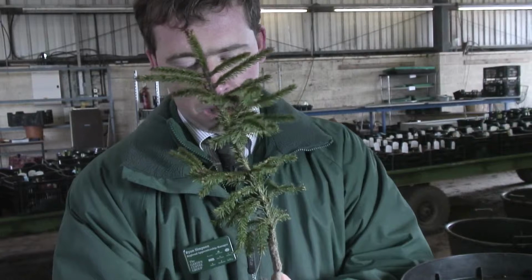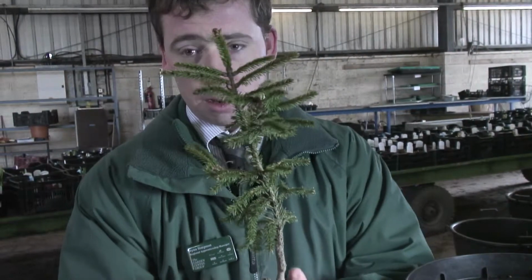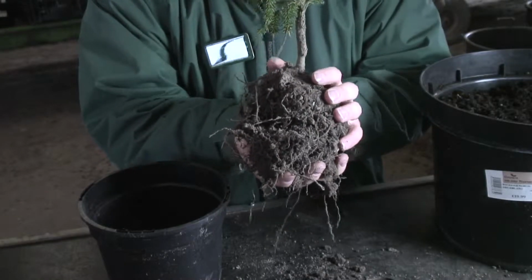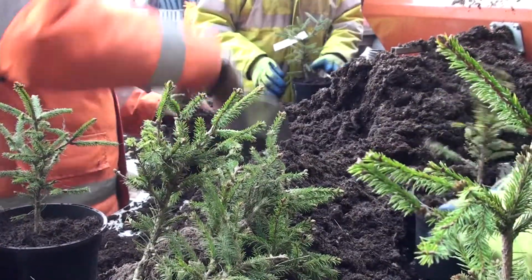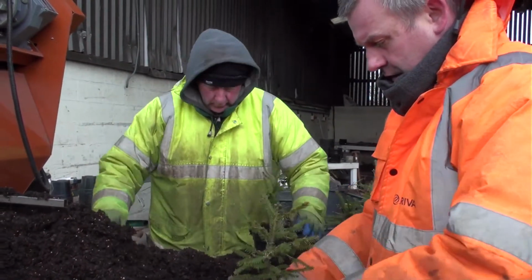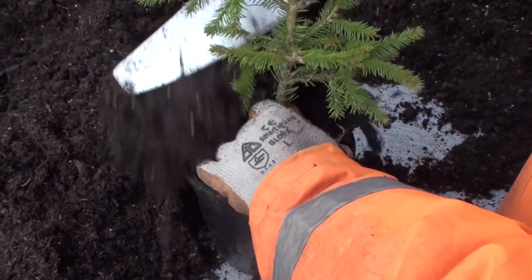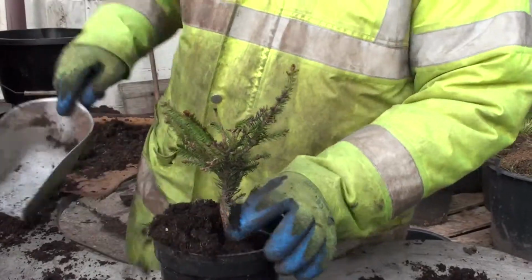like to buy. This little plant here has been grown in a field, which means that it was grown in the ground. But what we need to do now is put it into a pot so we can sell it. These are root balls, so they've been grown in an open field for about 6 months, 12 months, and we're just going to encourage them to grow on a bit and then pot them up.